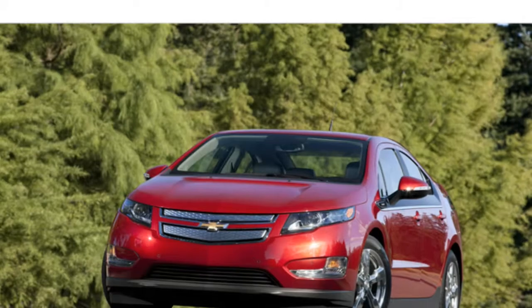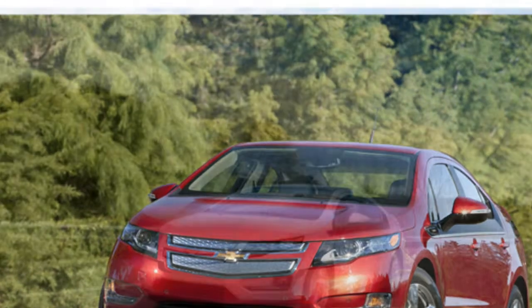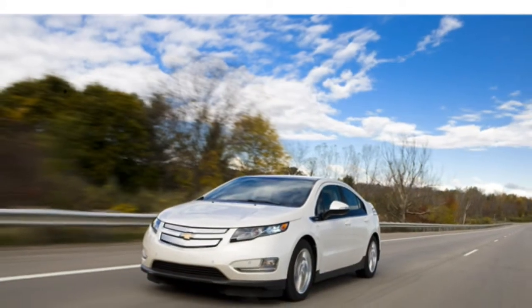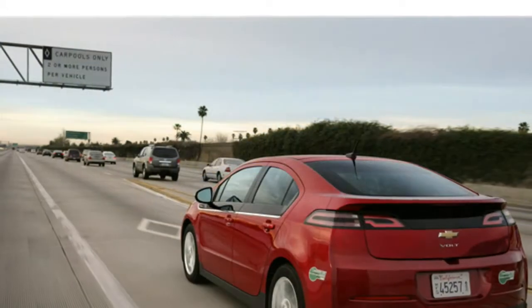Chevrolet Volt review. Test drivers like the 2015 Chevrolet Volt's potent electric powertrain, but are displeased with its small cargo hold and tight back seats.